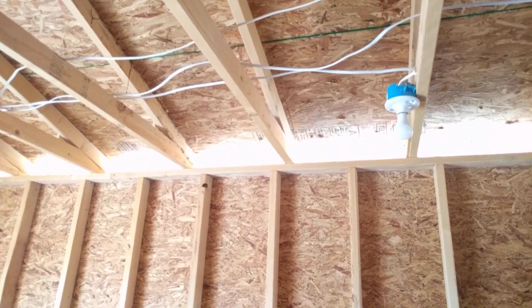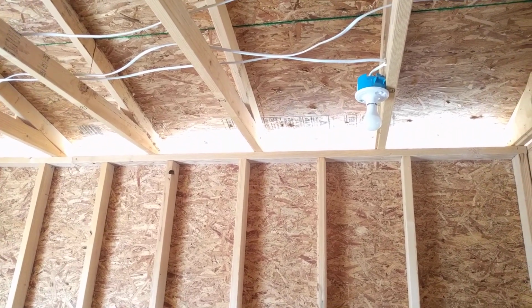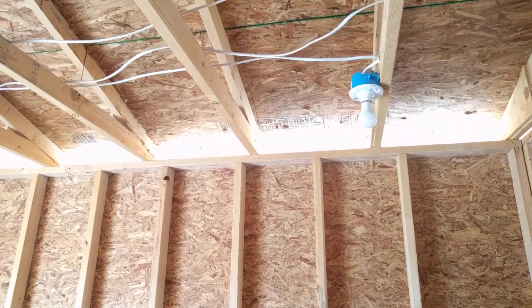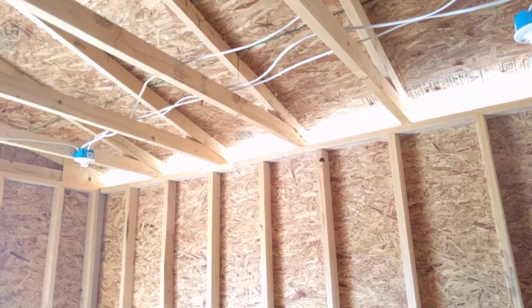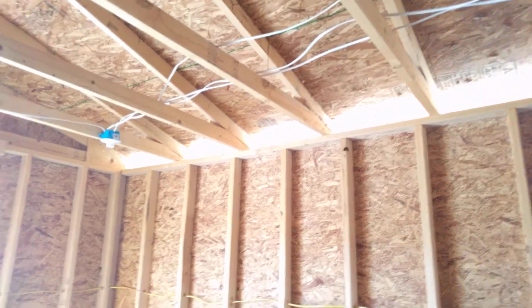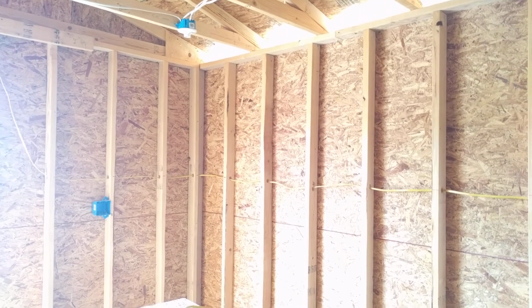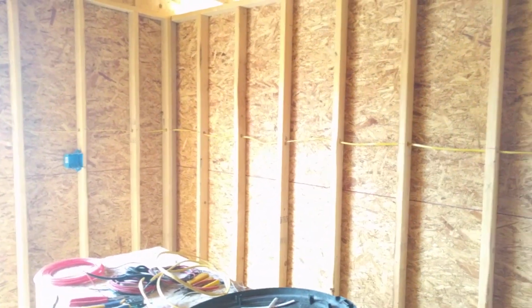So, like the portable work lights or those reflector lights that you can buy that just clip on. And they're going to be switched so that when I'm done for the night, I just hit the switch and all the lights go off. That way I can put a light exactly where I need it. So if I end up putting the drill press in the corner and it feels really dark, I'll just run a light right to that spot, and then I'll have the light where I need it.